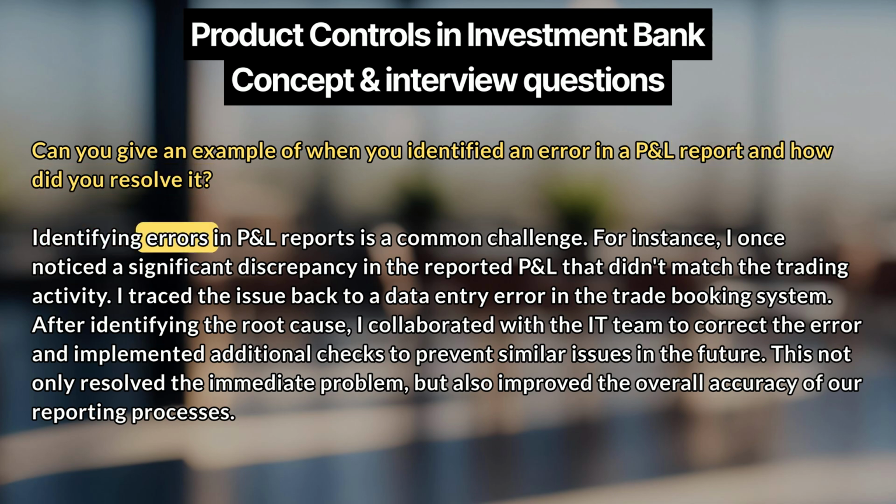Identifying errors in P&L reports is a common challenge. For instance, I once noticed a significant discrepancy in the reported P&L that didn't match the trading activity. I traced the issue back to a data entry error in the trade booking system. After identifying the root cause, I collaborated with the IT team to correct the error and implemented additional checks to prevent similar issues in the future. This not only resolved the immediate problem, but also improved the overall accuracy of our reporting processes.